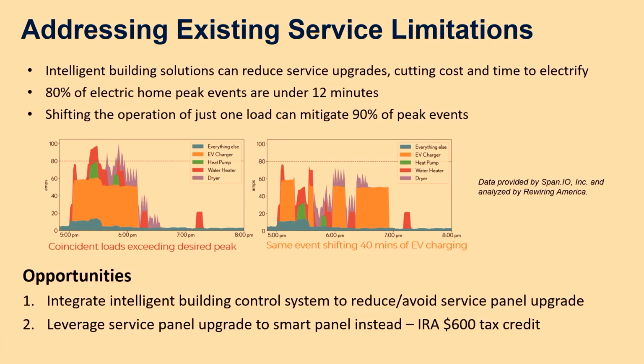So with the smart panel, we can address some existing service limitations. Currently, 80% of electric home peak events are around 12 minutes or under. So shifting the operation of just one load can mitigate 90% of peak events. So with that, a smart panel can actually reduce or completely avoid a panel upgrade. And you can leverage the IRA $600 tax credit to reduce some of that cost.